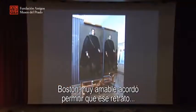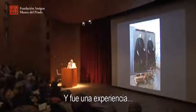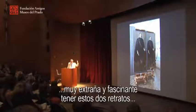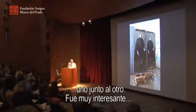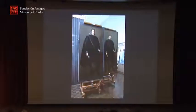Boston very kindly agreed to allow their painting to come to our studio for comparison. And it was a very eerie and fascinating experience to have these two pictures side by side. It used to be very interesting to watch visitors come in and do a sort of double take.